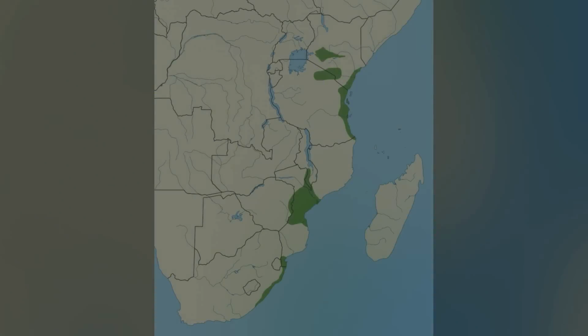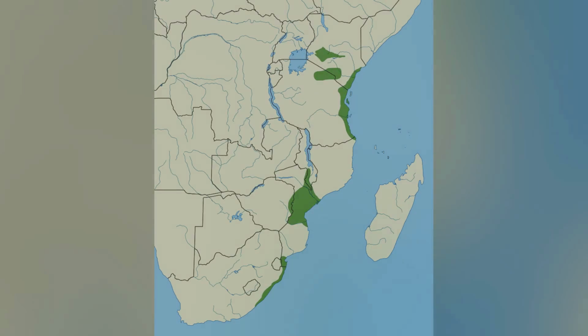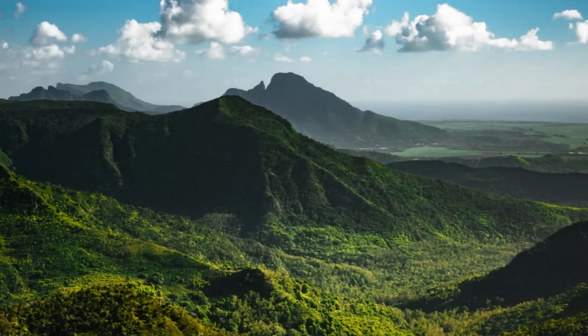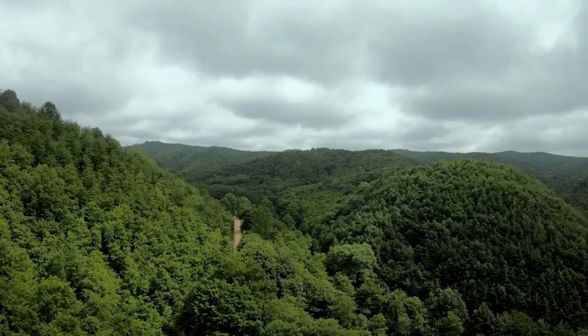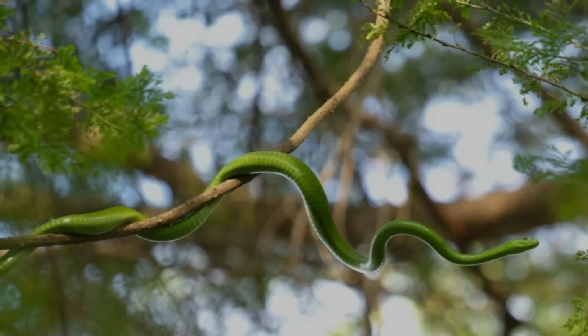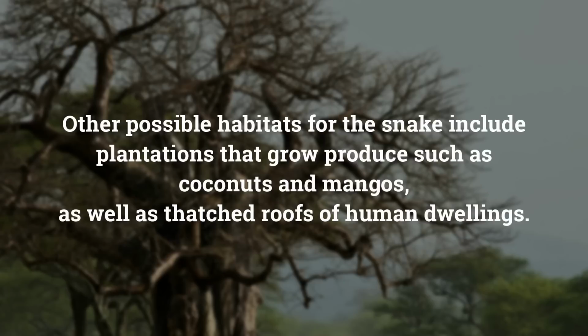The eastern green mamba is found in eastern South Africa, Mozambique, Malawi, Zimbabwe, Kenya, South Africa, Swaziland, and Tanzania. It lives in lowlands near the coast, mountain forests up to 4,900 feet above sea level, and tropical rainforests. Its green color helps it blend in with the leaves. Other possible habitats for the snake include plantations that grow produce such as coconuts and mangoes, as well as thatched roofs of human dwellings.